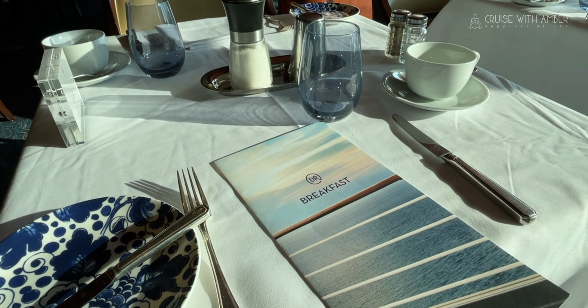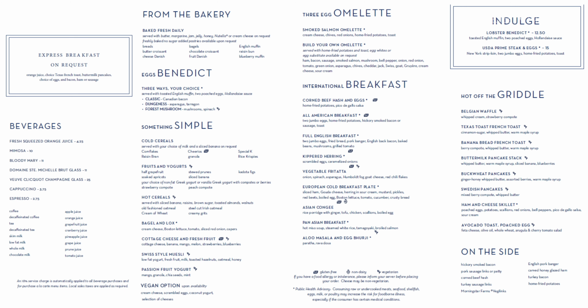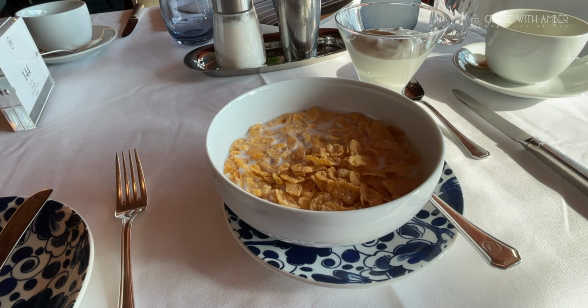There was plenty of choice on the menu, from simple dishes to more indulgent options. But today I opted for the French toast, which was a perfect start to the day.